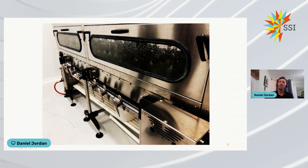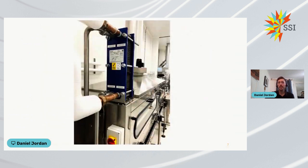So there's what we'll call a process water or process fluid that's contacting the bottles directly, and flowing over them and drawing heat from them. So this is that same system. So I'm assuming folks can see my mouse. Great. So the process water runs up through these stainless steel pipes, through the heat exchanger.